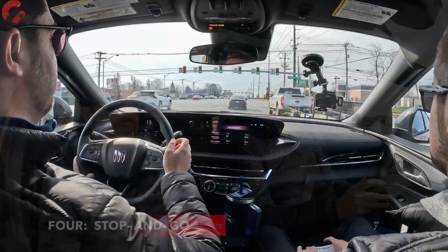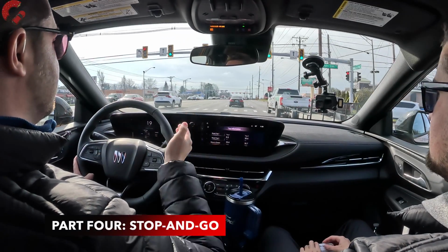We're going to go ahead and reset that as we're heading into the stop and go portion. But of course, that is going to be reflected in our total trip. We've gone 35.5 miles and are averaging 35.7 miles per gallon, which is a very impressive fuel economy figure. But like Drew mentioned, we are in the stop and go portion.